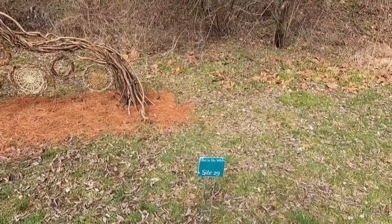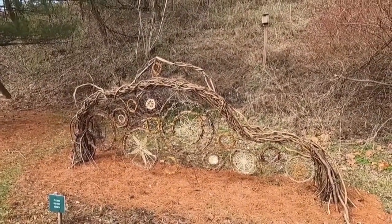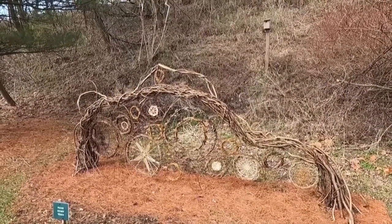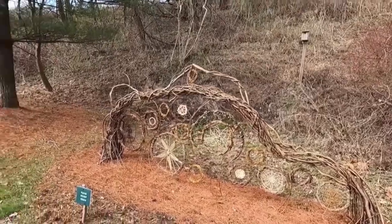Pretty cool, huh? Art in the Wild, Site 29. That one's actually very pretty. Kind of like that one. Alright, let's continue down the trail here.